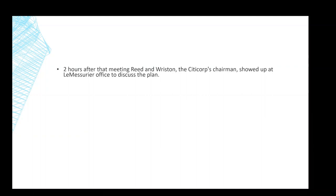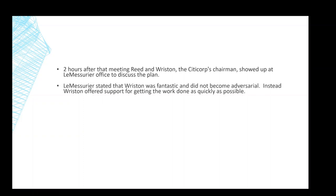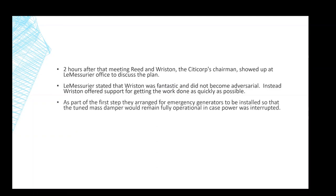Two hours later, Reed and Wriston, Citicorp's chairman, showed up at Le Messurier's office to discuss a plan. And Le Messurier stated that Wriston was fantastic and was not adversarial. You just told this man that your building's about to fall down or could fall down, and he was looking for solutions and not looking to point fingers and blame at this point.